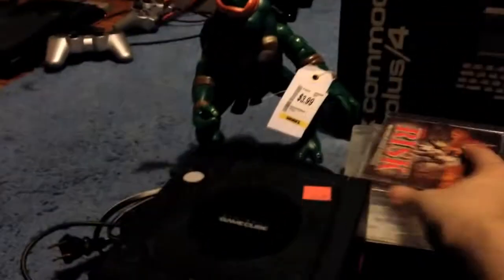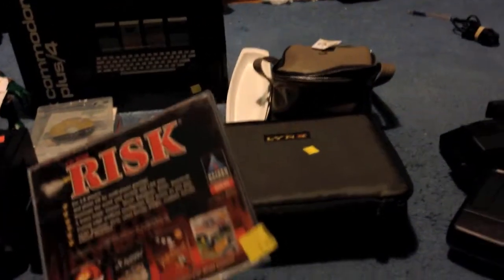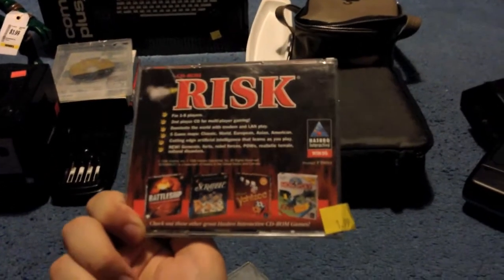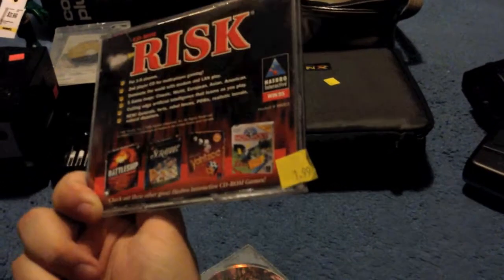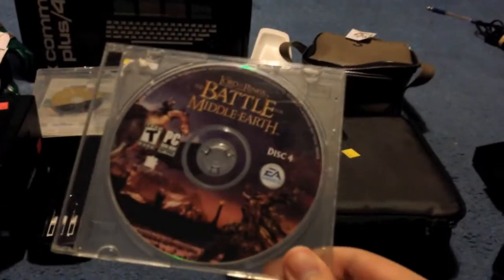Then I found another copy of Risk. It was a 2-player edition with the two discs for host and second player, $1.99. Looks good. And then Battle for Middle Earth.